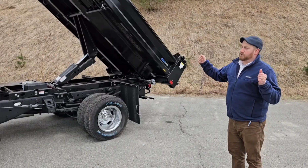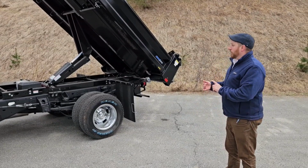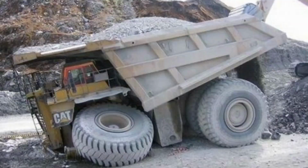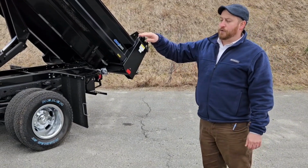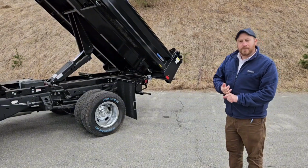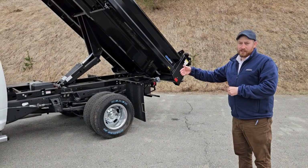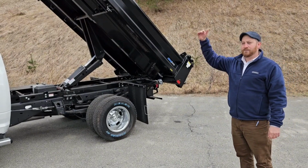These are 1-ton dumps. You've got to remember that they're not heavy hauling trucks. If you are looking to haul a lot of dirt, stone, heavy materials, you're probably going to need a bigger boat. One of the things I do like about the Ram line is that they offer a 4500 and a 5500 in the same footprint. Ford does the same thing with their F450s and 550s. If you go to a Chevy or a GMC, you're going to be stepping up a truck size to go to that 4500 and 5500s.